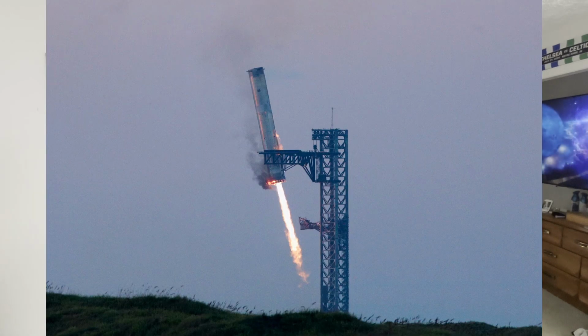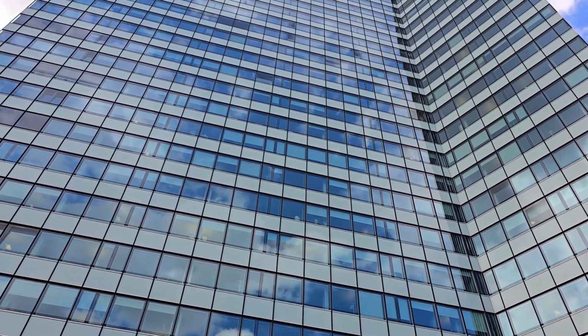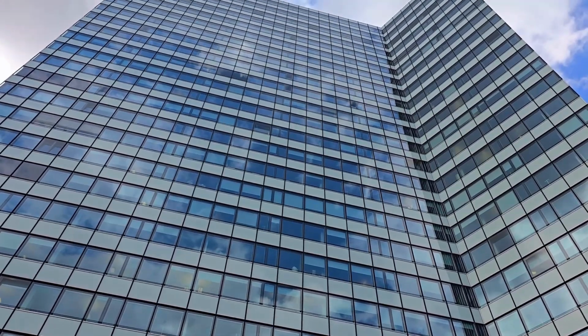And I'm sure you've seen those crazy videos. The Starship boosters being caught mid-air by giant robotic arms. Yeah, imagine catching a multi-story skyscraper as it falls from space. That's the level of engineering we're talking about here.